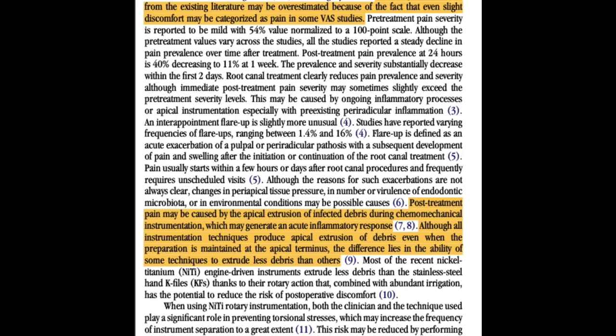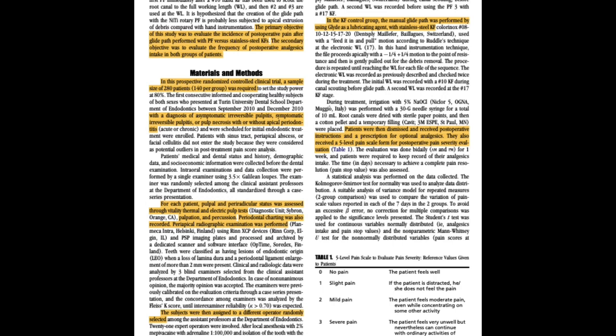The primary objective of this study was to evaluate the incidence of postoperative pain after a glide path performed with PathFile versus stainless steel K-files, and the secondary objective was to evaluate the frequency of postoperative analgesic intake in both groups of patients. In this prospective randomized controlled clinical trial, a sample size of 280 patients, 140 per group, was required.